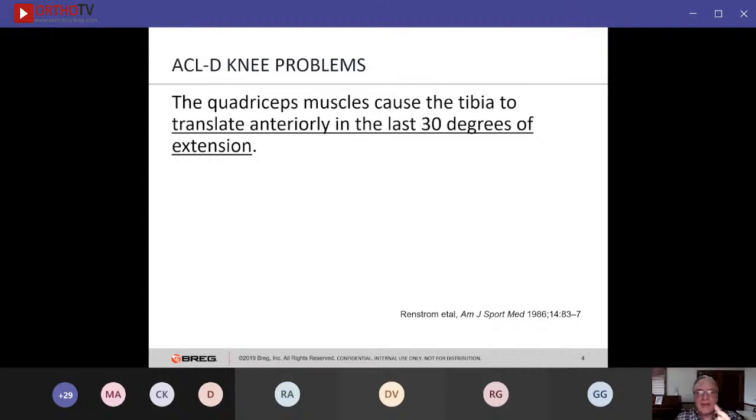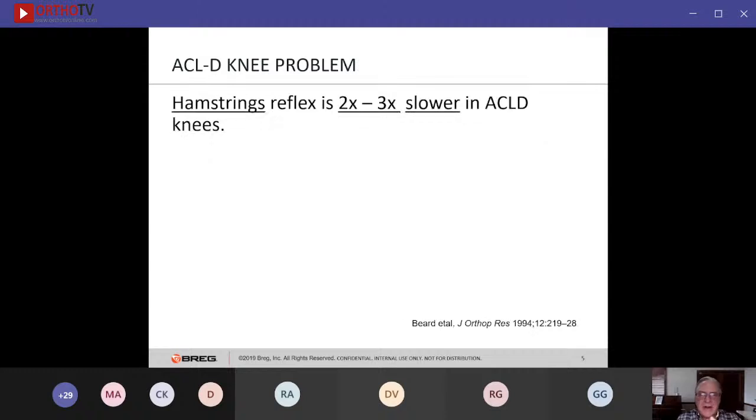Now, dating back into the early 80s and even before, but this is one of the earliest published studies by Renstrom, in which the quadriceps muscles were detected to cause anterior tibial translation in the last 30 degrees of extension. So we knew this quite early. We didn't know all the other details. In Beard's work in Great Britain, the hamstrings reflex is actually considerably slower in ACL deficient knees. And it's because the primary reflex comes from the ACL, which is now missing.